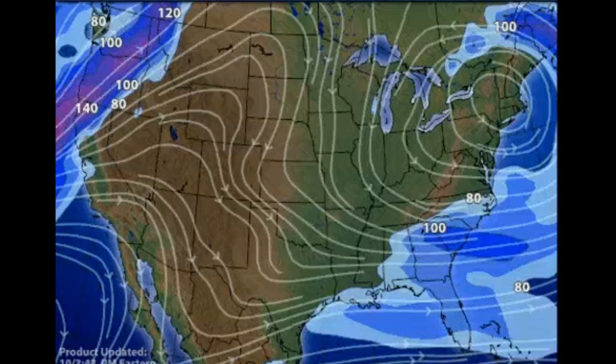How many rivers look like that? Islands in the jet stream. That is what we are. We rely on each other.